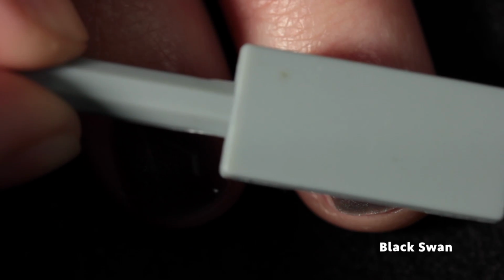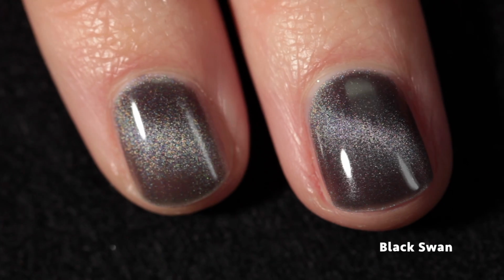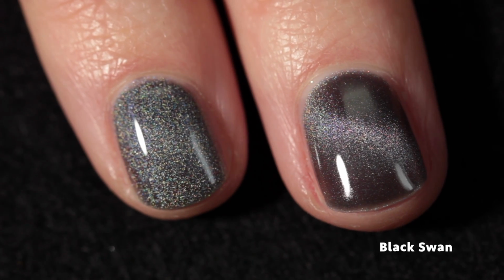And I do think it's a super cool effect, but what you're seeing here is accurate to how I saw it in terms of the holo-ness. It's more of like a gray kind of static, if that makes sense.